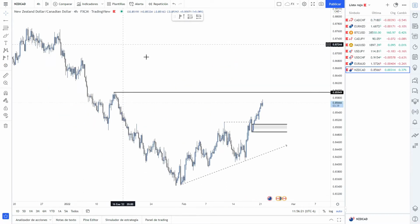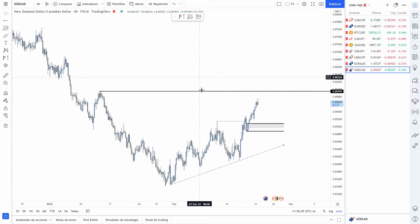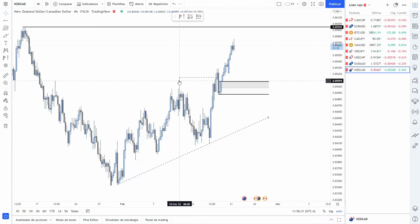All right, so let's start with KiwiCat. Basically, what's going on with KiwiCat is that it's creating this uptrend in the 4 hour. See how the highs have been taken out, and we also have this bullish momentum trend line. The current price is very far from the bullish trend line. Therefore, we have momentum at the moment in the 4 hour time frame.